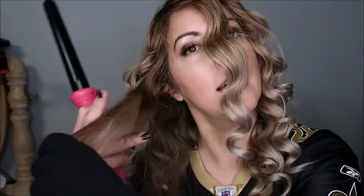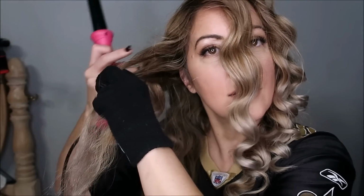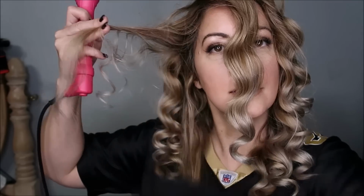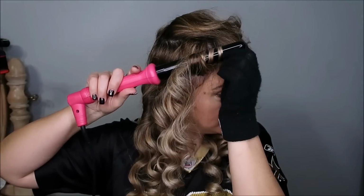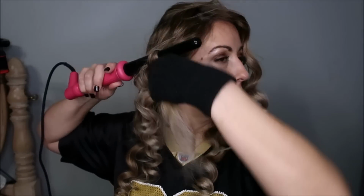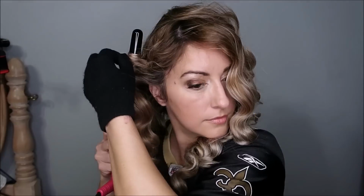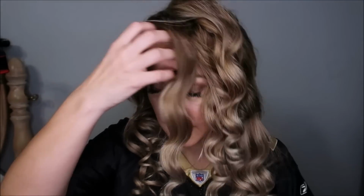And it looks like I just have this piece left. No, I have 2 pieces left. I'll separate these. And you can see if I have a less amount of hair, I will leave it on for less time. Okay, I think this is the last section. I'm gonna have to look in the mirror and see. Okay, I think that is it.